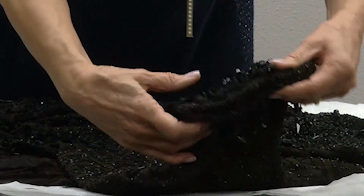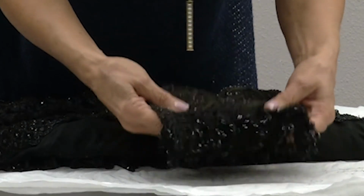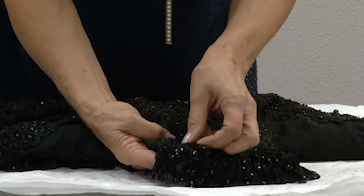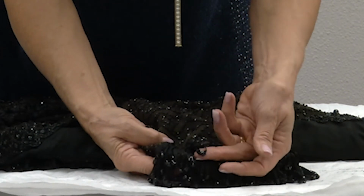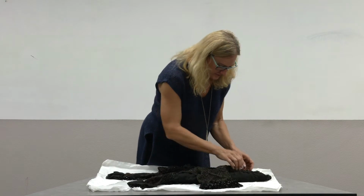Necklaces, beading, and you can see here, I'm going to fold this out a little bit so you can see some of the fringe, and we have 3 layers of these, all with silk tassels with the beading attached to it. Very complicated construction.